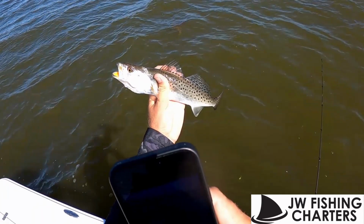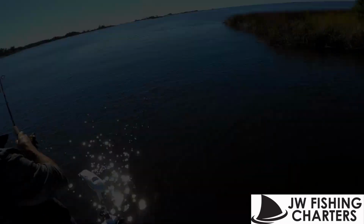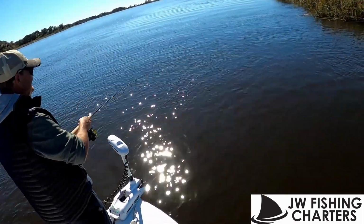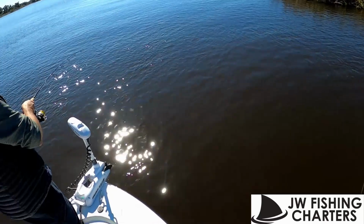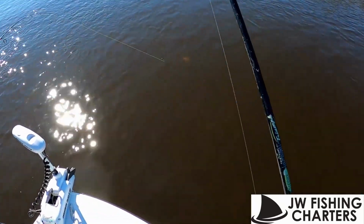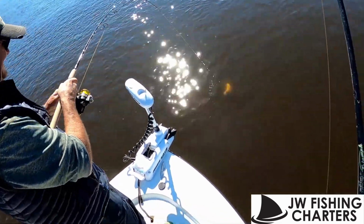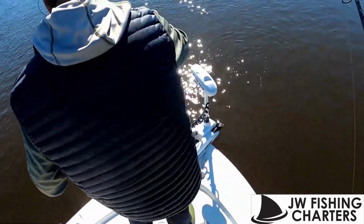I think it's tiny. Gotta get picture proof of him. Little guy. Still on? Yeah. So there's a little stack of baby reds up in there. See, this is my secret redfish hole. Little tiny guy. But it's nice when they're stacked up in there. You can stay busy at that little spot.